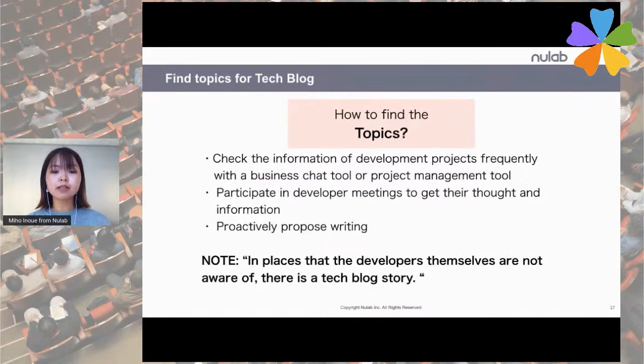There is a DevRel story that the developers themselves are not aware of. Regardless of the scale of development, the process of service improvement may spread on social media.